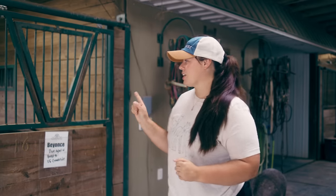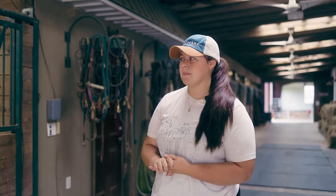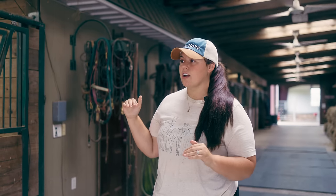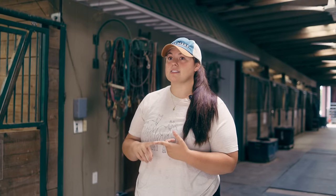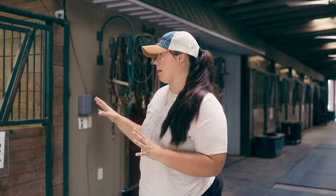So we're going to start with these two. And I think that he's going to be the most dramatic. He's the one that's the little mama's boy. Because of Beyonce's injury, they were never out with the other babies. And so this is going to be his introduction to them, as well as the first time being separate from his mama.